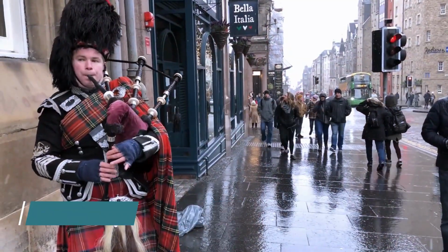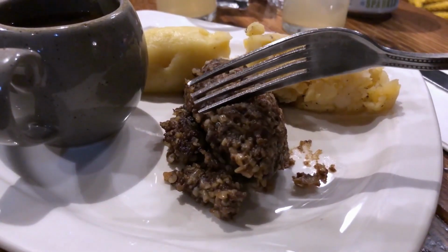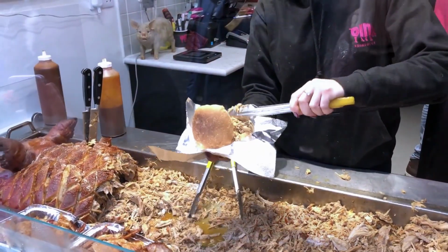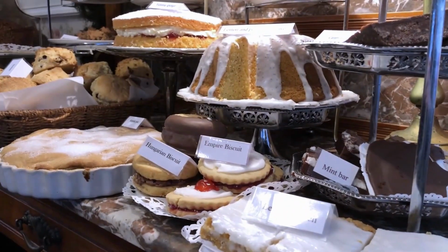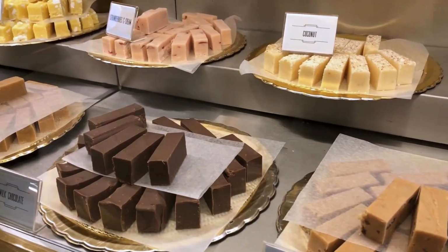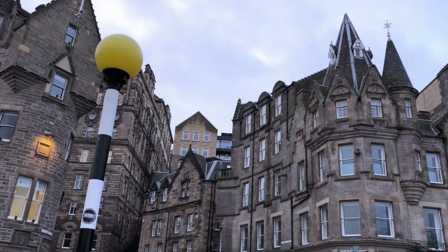Sample the local cuisine. Edinburgh is known for its delicious food and drink, and there are several local dishes that visitors should try. These include haggis, a savory pudding made from sheep's organs, neeps and tatties, mashed turnips and potatoes, and Scotch whiskey, a type of whiskey that is made in Scotland.